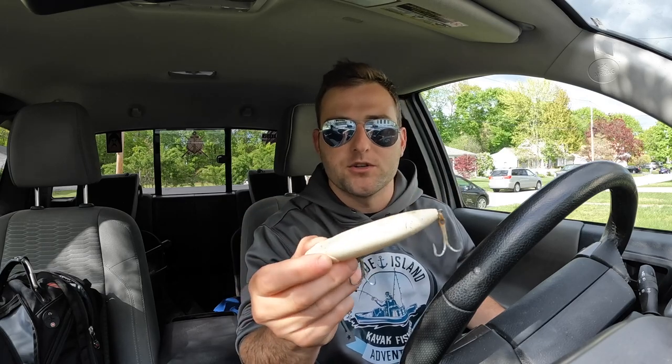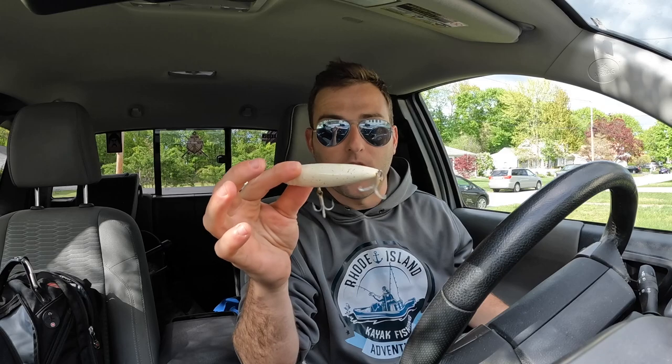Basically I was throwing this topwater plug out and giving it a walk the dog motion, meaning I'm twitching the rod in a way where it's going side to side on the surface of the water, and striped bass swim up under it and swim behind it, chase it, and just blow up on it and get hooked. And that's essentially topwater fishing. So this video is pretty much all topwater blow-ups of striped bass, mainly schoolies, but some slot fish. So overall, not a bad outing.